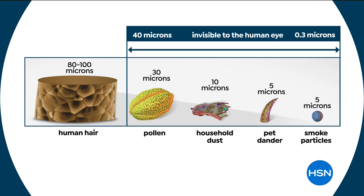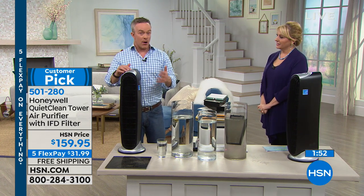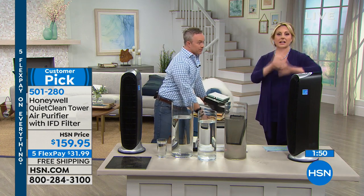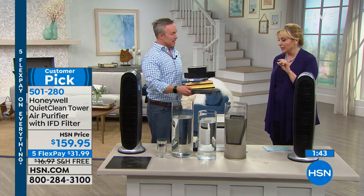Exactly, and normally that's the stuff we don't see until it accumulates. Until you start sneezing, or dusting the nightstand. Exactly. And then there's that ionized air after the fact. You're going to notice your TV's not going to have that layer of dust on it anymore. Sorry. That's okay. You're good. Yeah, it's really, really easy to clean.